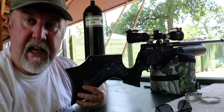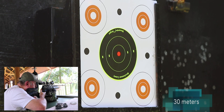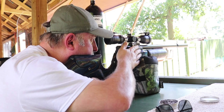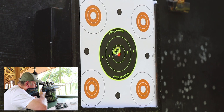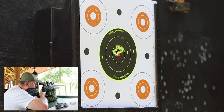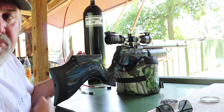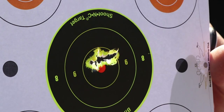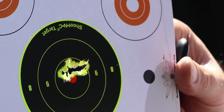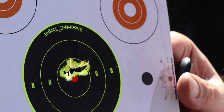So I'm going to put some pellets in the rifle and see how it performs downrange. That's 10 pellets, I should think, pretty much all in the same hole, at 30 metres. Well, that's not too bad. I should imagine probably six or seven of those pellets through the same hole. There's a little bit of a crossways breeze here today, which has just pushed one or two of those out. But that's not bad for 30 metres.